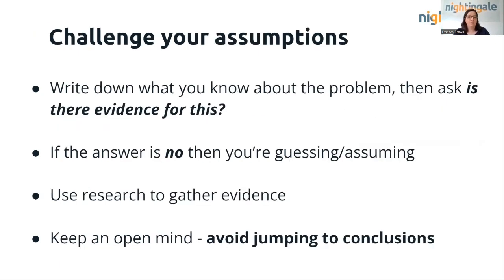And when you're challenging your assumptions, the first thing you need to do is write down what you know about the problem. So write down all the information that you have in your head or as a team about the problem that you're addressing. And then ask, is there evidence for this? Because there will be a lot of things that people think they know about a situation, but without evidence, you can never state for sure that that's actually the case. So if the answer is no to that question, is there evidence for this? Then you're guessing or assuming.